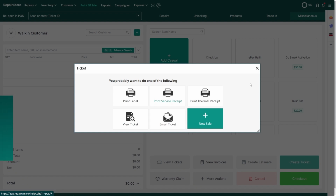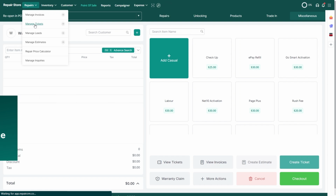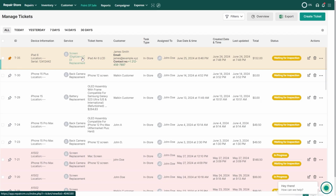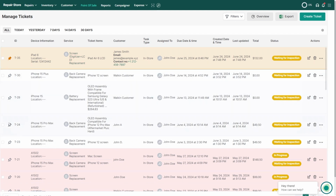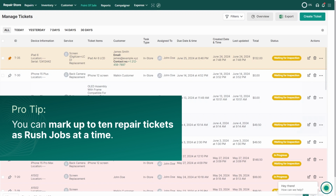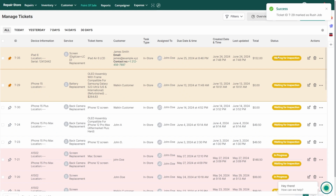Send an email or SMS to your customer and technician, and mark the repair ticket as high priority. Your ticket listing page will now display iPad Air 6 screen replacement at the top at all times. RepairDesk gives you the ability to mark up to 10 repair tickets as rush jobs at a time. If you need to unmark any ticket as a rush job, simply click on the high priority icon. When the ticket status is marked as repaired and collected, the rush job will automatically be unmarked.